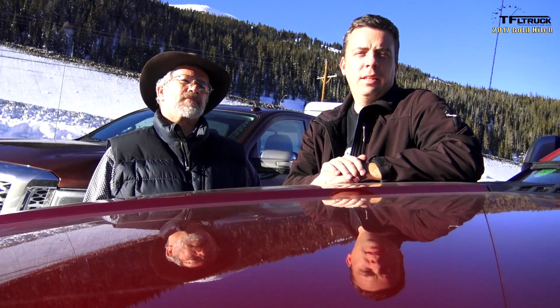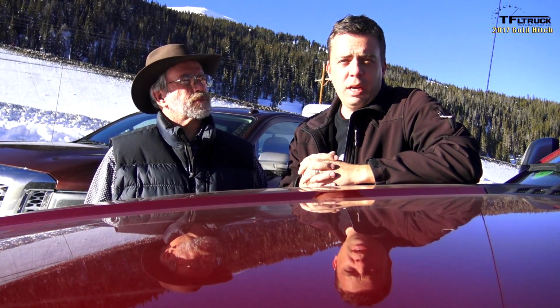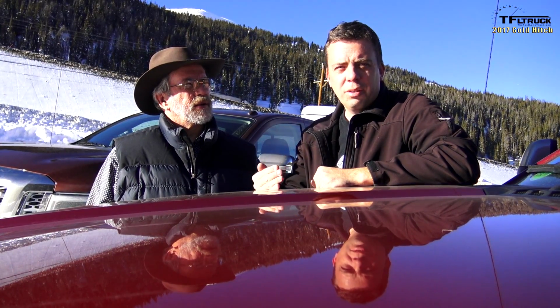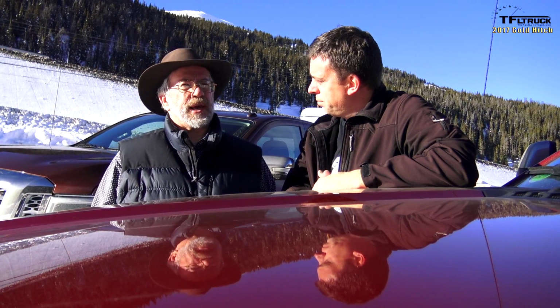For 2017, we're doing the Ike Gauntlet runs with all the trucks, but we're also going to get highway MPG numbers, and that's also going to count for the Gold Hitch Awards when we make our final decisions. Right. We've got a lot more numbers to calculate into this.